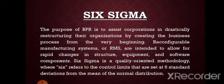Six Sigma. The purpose of BPR is to assist operations in drastically restructuring their organization by creating the business process from the very beginning. Reconfigurable manufacturing systems, or RMS, are intended to allow for rapid changes in structure, equipment, and software components. Six Sigma is a quality oriented methodology where 6 refers to the control limits that are set at 6 standard deviations from the mean of the normal distribution.